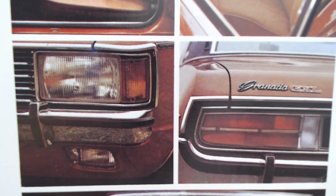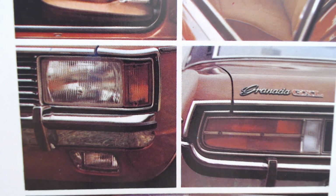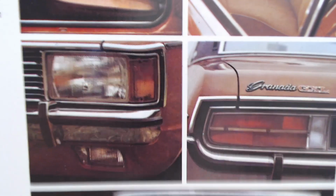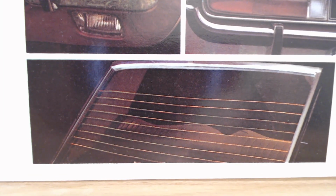Moving down to more nice features, showing us that fog lamp, which we just about made out before. Those big overriders. You can also see the rear end. I particularly like the Mark 1's rear lights, actually. Probably more than any other Granada, actually. I do prefer the rear of the Mark 1. You can see how the Granada script is and the GXL badges, though. And you've also got wonderful features like a heated rear window.